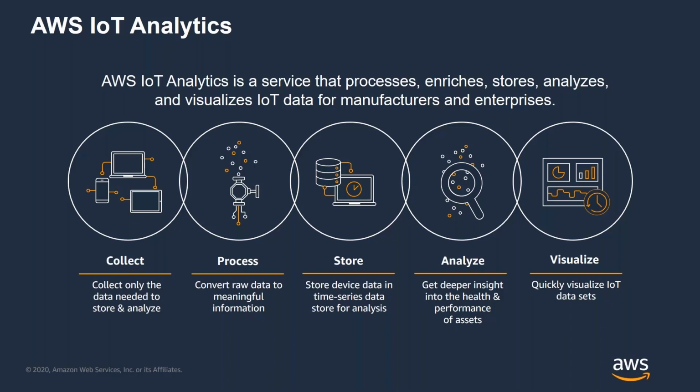After processing the data in the pipeline, IoT Analytics stores it in an IoT-optimized data store for analysis. You can store the processed data and the raw data in case you want to go back later and perform different processing on the raw data. Once your data is stored in IoT Analytics, you can query the data using the built-in IoT Analytics SQL query engine to answer specific business questions.